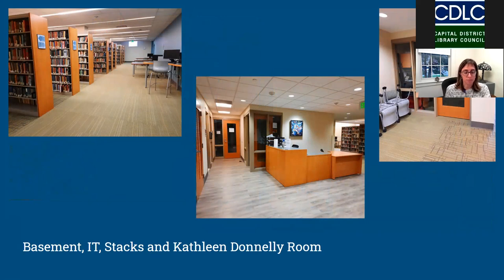So here we are in the basement. You will see that we have library stacks, student seating for study, and the IT help desk and staff are located down here as well. Also on this floor is the Donnelly Center for Undergraduate Research, the Center for Learning and Teaching, and a smaller teaching classroom.